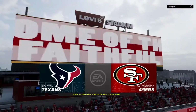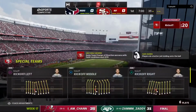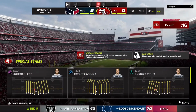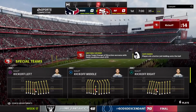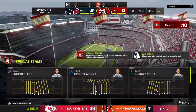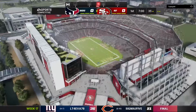2016, there's a look at the home of the 49ers, Levi's Stadium in Santa Clara. A few short moments ago, these two teams made their way out of the Levi's Stadium tunnels, and the noise level in this place was deafening. They're set for football as the 49ers get ready to do battle with the Houston Texans.